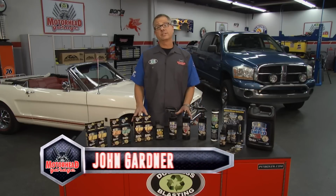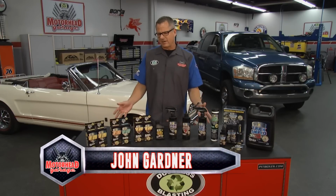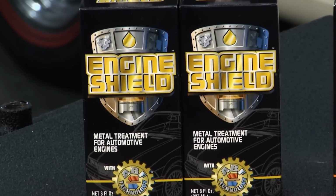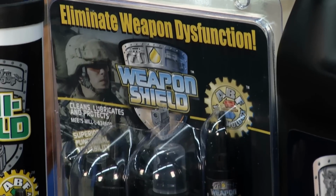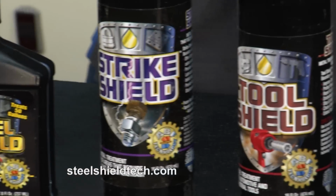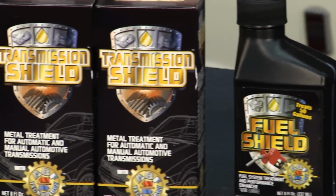Steel Shield Technologies family of products reduce operating costs, help with mechanical systems, along with increasing fuel mileage. How does it do all that? Well, it has ABF, Advanced Boundary Film. Well, what's that all about? It actually puts a layer of lubrication between any place that has metal-to-metal contact.